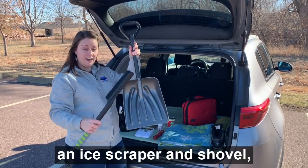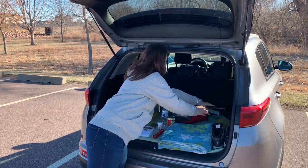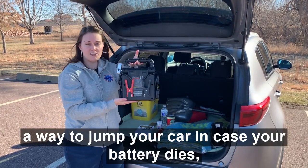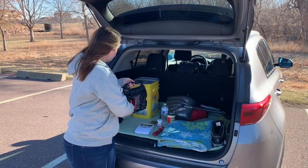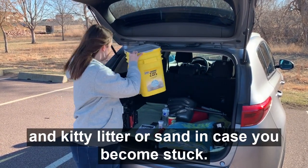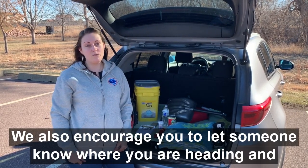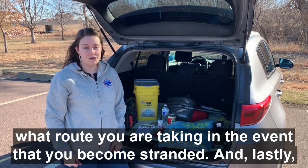an ice scraper and shovel, a way to jump your car in case your battery dies, and kitty litter or sand in case you become stuck. We also encourage you to let someone know where you are heading and what route you are taking in the event that you become stranded.